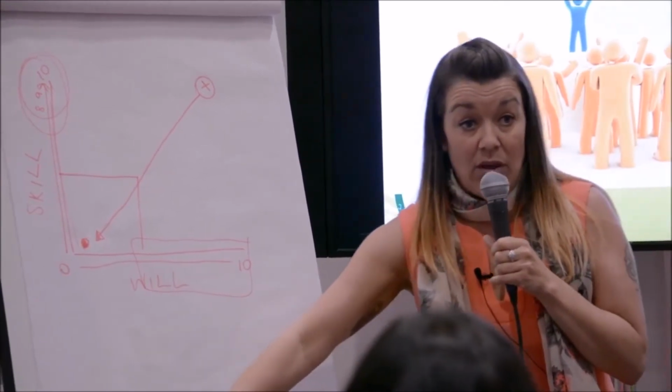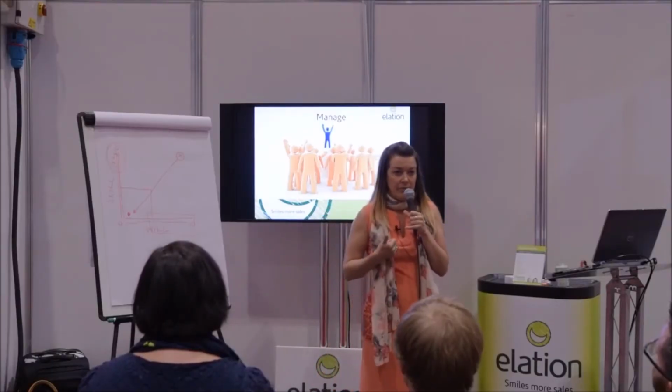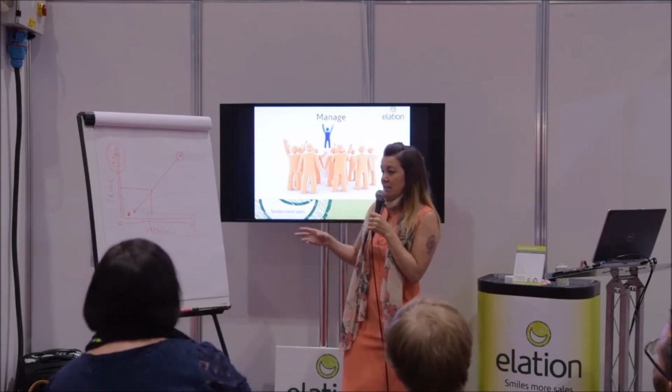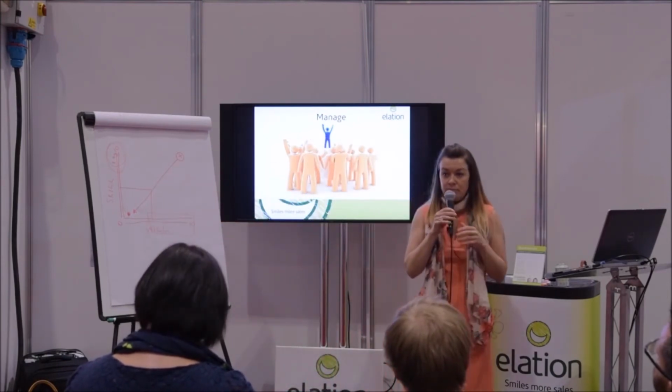And that level of will can be a lot of things. It could be a personal problem that you need to deal with in a much more sensitive one-to-one way. It could be a lack of accountability, a lack of priority, a lack of ownership. It could be a selection of things that is reducing their drive or desire to do the task. And this is where proactive management comes in. This is where you have to have structured practices in place that will allow you to make sure that you're increasing their level of will and accountability. So let me give you some examples of these.